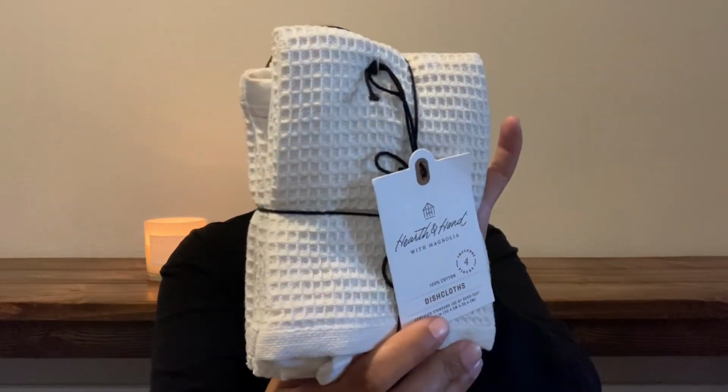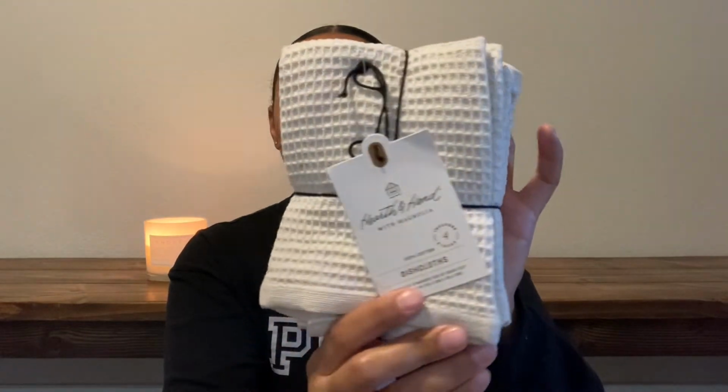Very pretty. So a few other pieces that I picked up from the Hearth and Hand collection. Here are some dishcloths. These are fairly neutral, and I probably won't even touch these because they're so pretty, but I love that waffle material. So cute and very neutral. Like I said, that's what I'm going for. These are a set of four for only $10, so I thought that was a pretty good deal. They're very well made, it feels like, and they're beautiful. These are going to look so cute displayed near my soaps. And yeah, just $10 for a four pack.